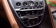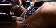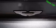Inside, the DB11 gets a 12-inch display and some other technology developed with Daimler, like an 8-inch TFT instrument cluster. The setup will be controlled by a dial and an optional touchpad that understands smartphone gestures. A new self-parking feature and a 360-degree camera are also available. The car arrives in the last quarter of 2016.